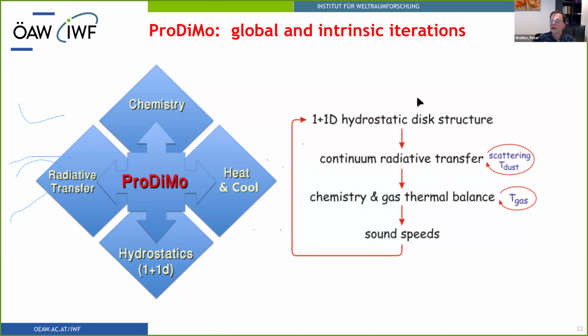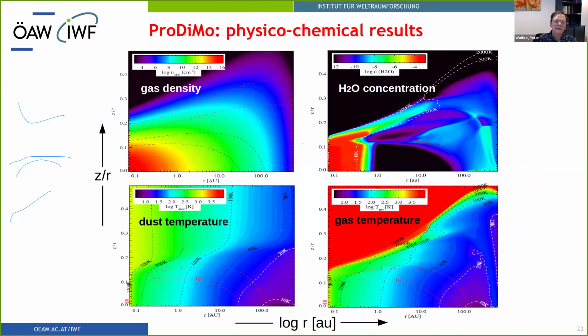So if you switch on everything, this is a very complicated thing. But for example, what we often do is we just fix the disk structure. We are not solving a hydrostatic equilibrium, but we just put in a parametric disk structure, and then you only do everything once, and then it's relatively fast. So you can calculate a decent disk model within an hour, roughly. And then you get the results.